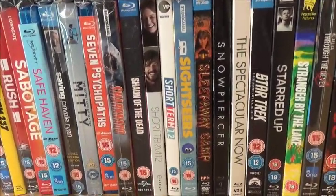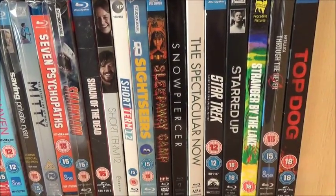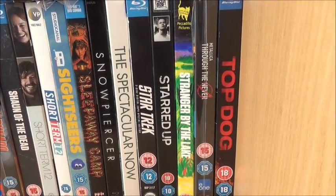But I wanted to keep the UK version because it is a very, very nice slipcover and it's quite different as well. Sightseers, Sleepaway Camp, Snowpiercer, Particular Now. Again, a few I still haven't seen.